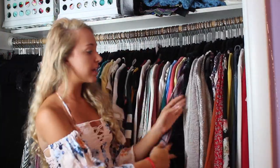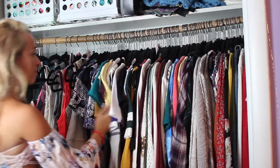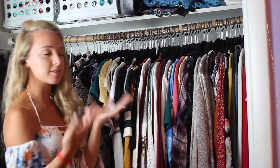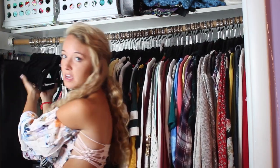So I don't have all of my clothes hung right now, like my sweaters. Most of my sweaters I packed away for the winter time. I only have a few, and I don't have my big jackets and stuff in here, but in the winter time I get rid of most of these items and then replace them with sweaters and stuff. So over here at the start I have just plain hangers.